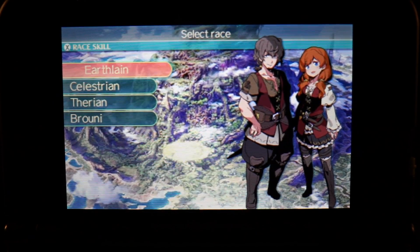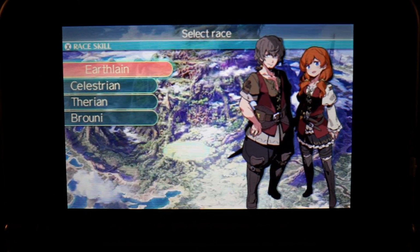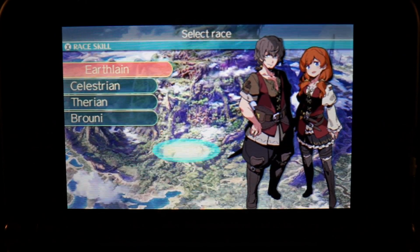Alright, so look, that's a quick hit look at the initial boot up and initial character generation for Etrian Odyssey 5, Beyond the Myth. So what I'm going to do is go ahead and play a little off-camera and generate my party, and then hopefully I will get through enough to be worthwhile to come back and do some more game capture.